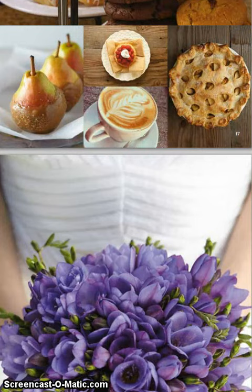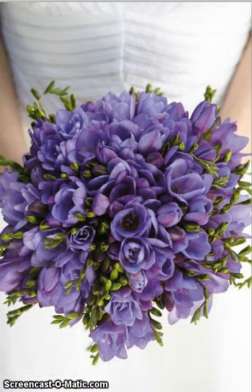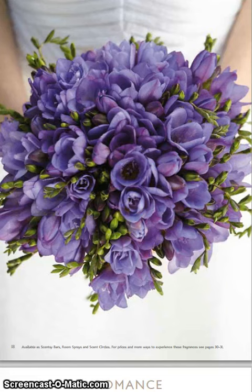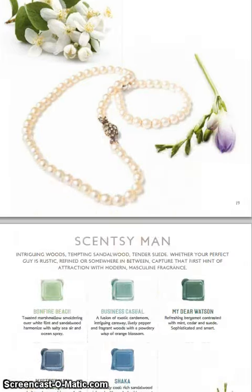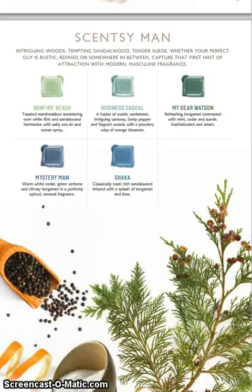Look at those caramel pears. Yum. All right, the Romance Collection. Shimmer is coming. Very excited about that one. Scentsy Man, Bonfire Beach is coming back. My Dear Watson is coming back. Mystery Man Shaka, very excited about that one too. Woo! Hello.